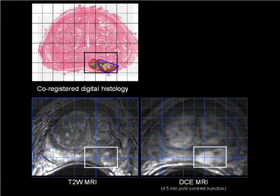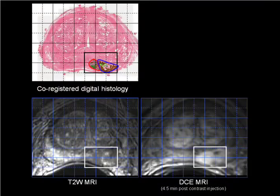In this first case, we have the annotated histology here, a T2 weighted MRI, and a dynamic contrast enhanced MRI. On the T2 weighted MRI, you can see in this box there's a hypointensity relative to the contralateral side, and that's suspicious for prostate cancer. That's the characteristic signature of prostate cancer on T2 weighted MRI. If you look at the dynamic contrast enhanced image, we have a rapid wash-in of contrast in this region.